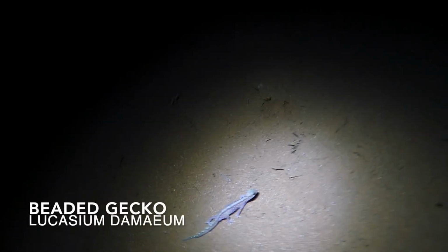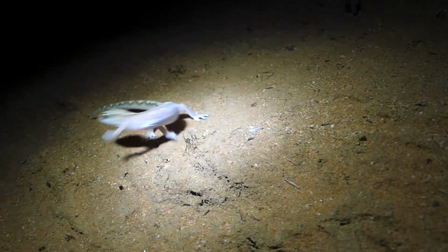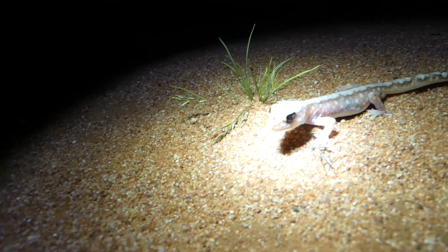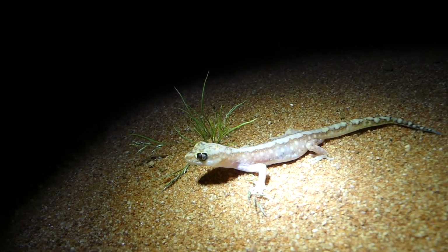First herp night one, cute little beaded gecko. You guys have seen these before. They're everywhere. Hey, hello little friend, don't attack me. Hopefully find something a bit cooler, but it's taken us a while to find this very first gecko, so not particularly tasteful or hopeful, but hey, it's a herp.